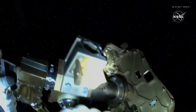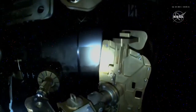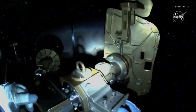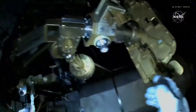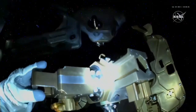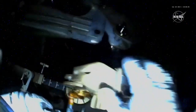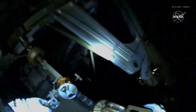Copy. Additional three. That's four turns total. Thank you. Two hand turns on M17. PGT settings are Bravo 1, clockwise 2.